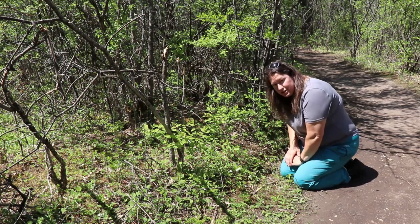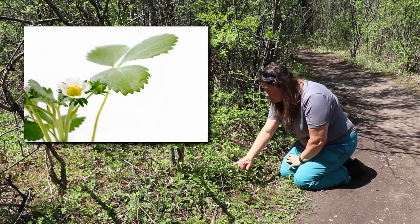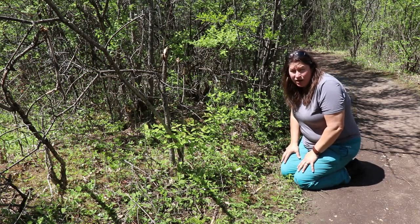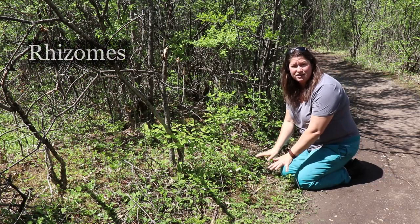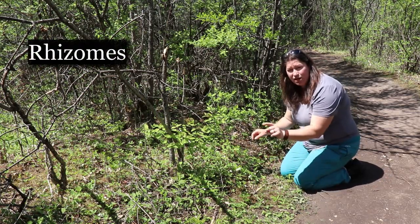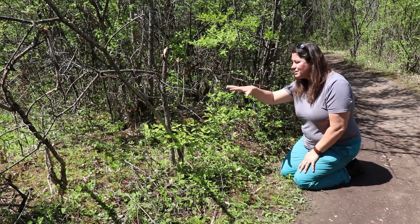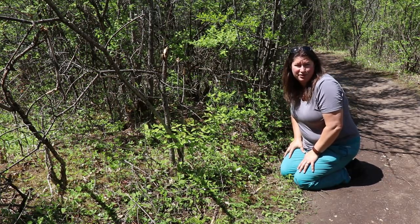Something else that's noticeable is the 3 leaves with sharply toothed or serrated edges. Wild strawberries, while they do spread with their seeds, will also spread using rhizomes underneath the ground. So they send out little runners or shoots and will grow more flowers around. That's why if we look further into the forest here, we can see lots of little white flowers of the strawberry plants ready to form beautiful fruits.